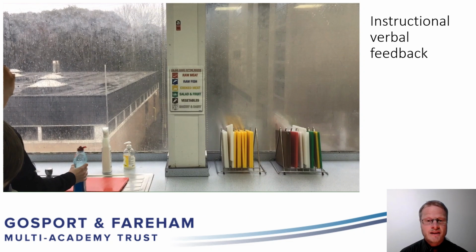And you can see there, displayed in the classroom, the success criteria for the health and safety reasons and the feedback there given for a really practical reason. Again, helping students to move forward to do the right thing. That's an assessed part of their catering, to be doing and using the right equipment.